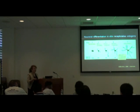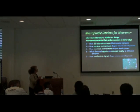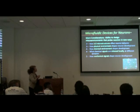It gives you confidence that we were able to get conditions that are in many ways mimicking what's happening in the body. So then going back into more considerations here, and our ability to design microenvironments that probe neurons in new ways, we have to think about what is it that we can ask with these environments. How would you design your experiment to take advantage of what these fabricated environments can tell you?